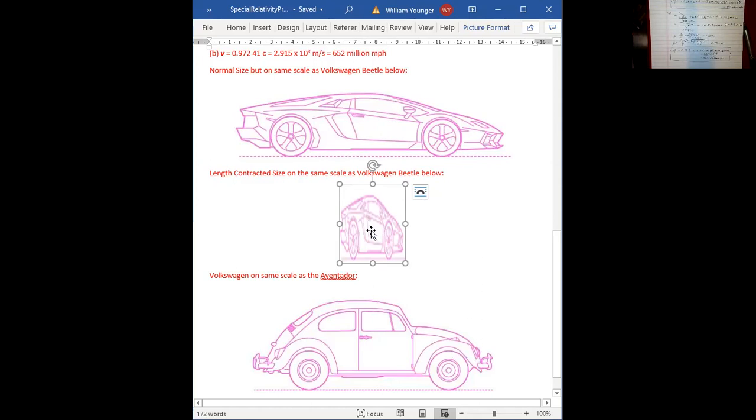Then I just had to compute what the Lorentz contraction was. The Lorentz contraction was a factor of 4.2870. If you do 1 divided by that, you'll find that that's about 23.3%. So really, I had to reduce this another 23.3% smaller than this because I'd already done 85% to get to be on the same scale as the Volkswagen Beetle.